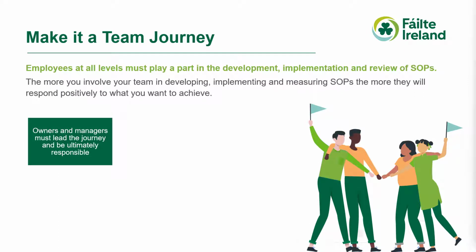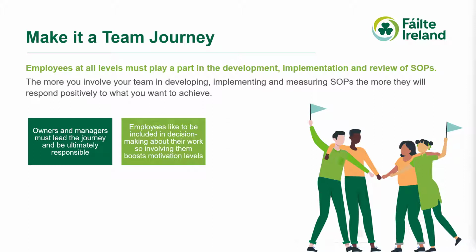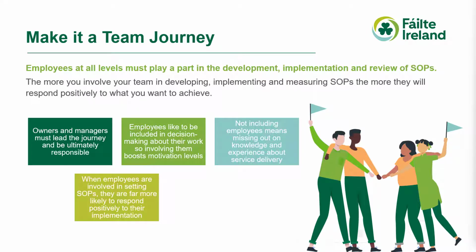As mentioned, owners and managers must lead the journey as you are ultimately responsible for the quality of the customer experience. Research shows that employees like to be included in decision making about their work, so involving them boosts motivation levels. Employees deliver the customer experience and often have a better understanding of how tasks should be completed to the correct and appropriate standard, so not including them would mean missing out on that knowledge. When employees are involved in designing and setting SOPs, they are far more likely to try and implement them. By involving everybody in the business, you are helping to build team spirit.